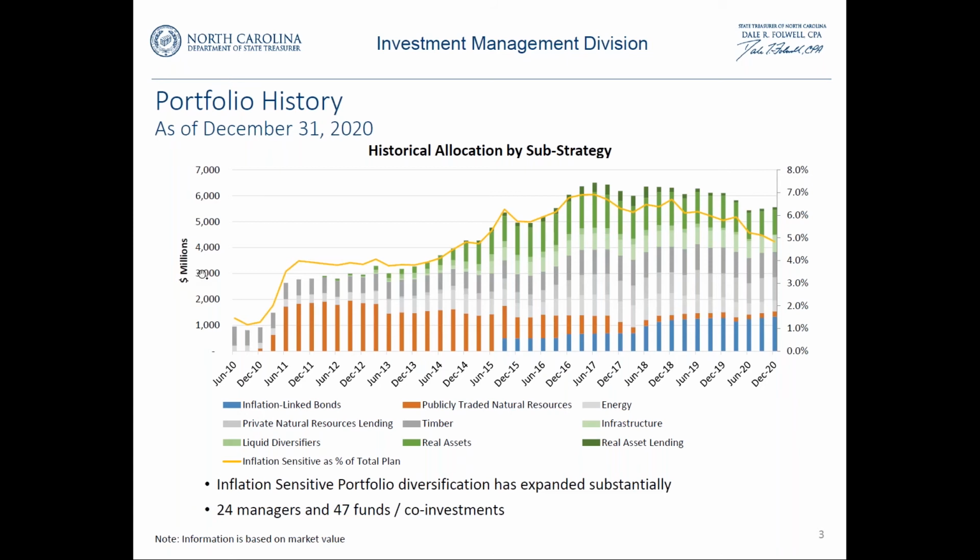And so that's the roadmap that we are currently on, and it has actually been a really good pivot for the plan starting in July of 2014 to increase exposure to real assets and diversifiers, infrastructure-related investments, and other real asset lending opportunities, because it's taken down the equity risk and the commodity risk associated with the portfolio.